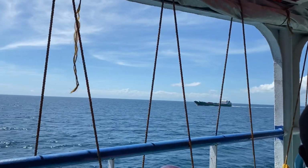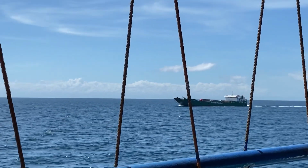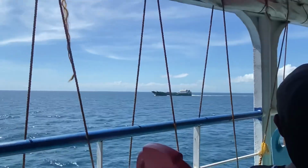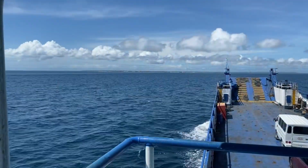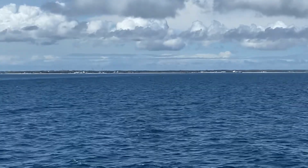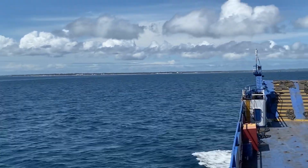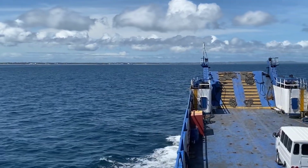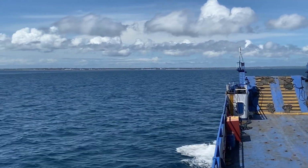I believe this ferry recently departed from the Santa Fe port. Let's check if we're approaching the Santa Fe port on Bantayan Island. Zooming in, I see the white shorelines of Santa Fe beaches. It seems we'll arrive at the port of Santa Fe in just a few minutes.